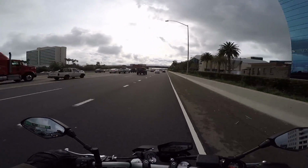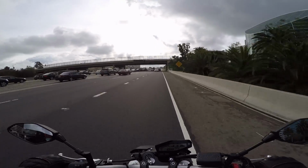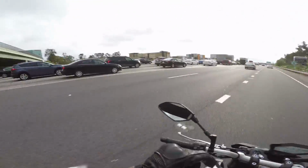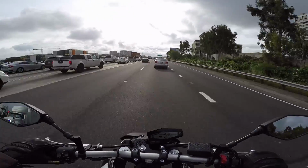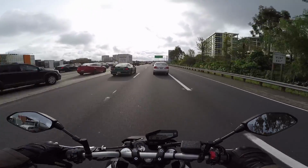This isn't gonna be fun though. Más tráfico. Holy smokes. It just rains a little bit in Southern California. It just has to rain a little bit and then it all goes pear-shaped on the freeways.